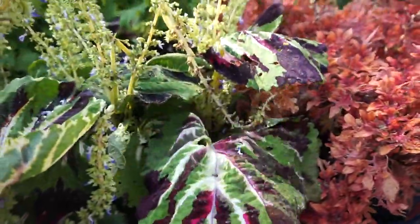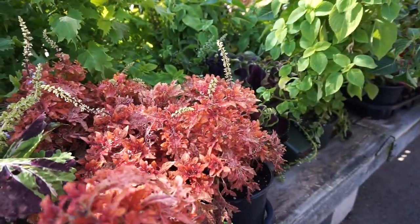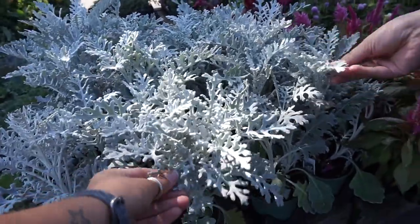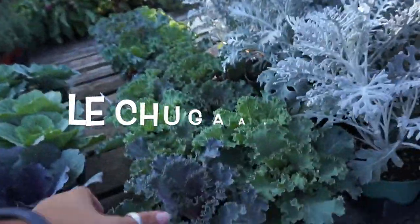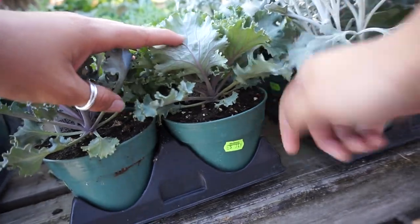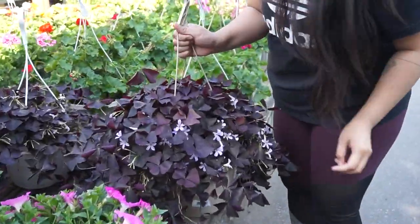You know what I really love? These leaves. Even though they seem a little bit sad, because you can actually put that inside. You can also put it outside. Yes, inside and outside. This is one of my favorite things ever. What is this? I don't know what it's called, but I love it. Is this lechuga? Is this lettuce? That's cute. It's from my own little vegetable garden. Wow.